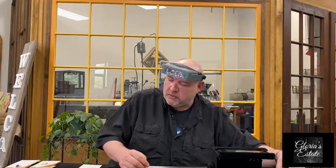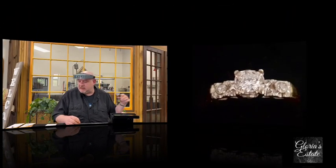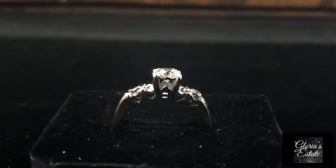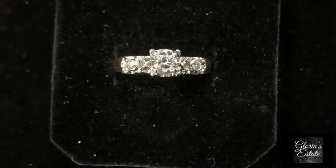Our next one is gorgeous. Now this one is going to be from the 1920s or the 1930s, and it's a beautiful ladies' diamond solitaire wedding ring. It has the one in the center, which is about a 40-pointer, and all together in diamonds is going to be at about a half carat total weight. The reason I can tell you it's from the 1920s and the 1930s is that center stone is actually a European cut. Very, very cool, very unusual piece.